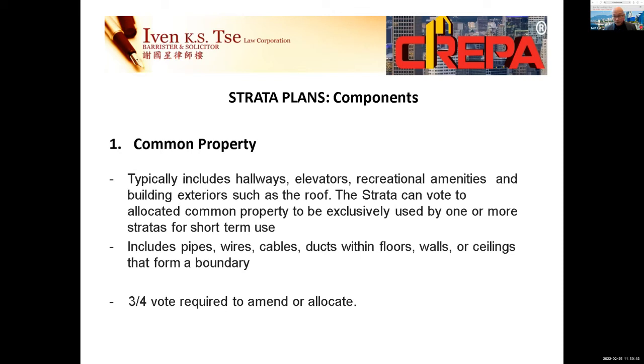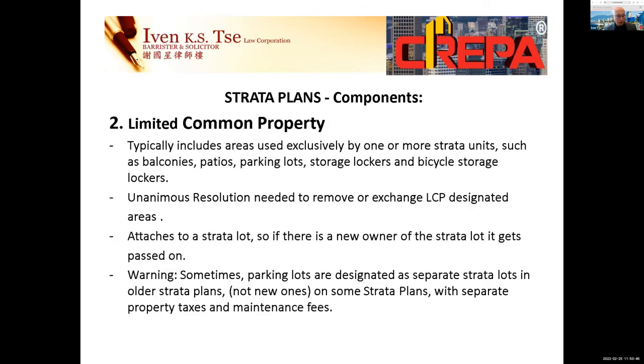So another thing is limited common property. What is it? Where is it? How is it dealt with? Usually these are areas of the strata that are used exclusively by one or more owners, to the exclusion of most everyone else. Balconies are one of the biggest, most important ones, which you can find out on a plan, where it's designated as limited common property. Also patios, parking lots, and storage lockers. To reallocate, amend, or deal with limited common property requires a unanimous vote in order to change or move these things.